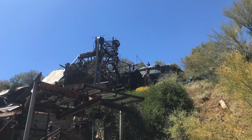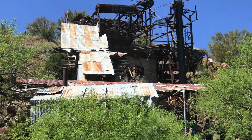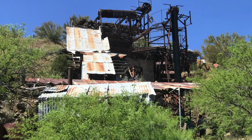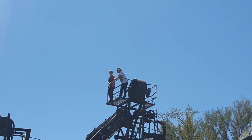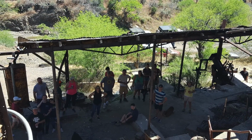It's still in pretty good shape today and still pretty sturdy, and a lot of walkways and handrails and whatnot, so it makes it easy to climb on, but I don't think it's OSHA approved, so use your own caution.